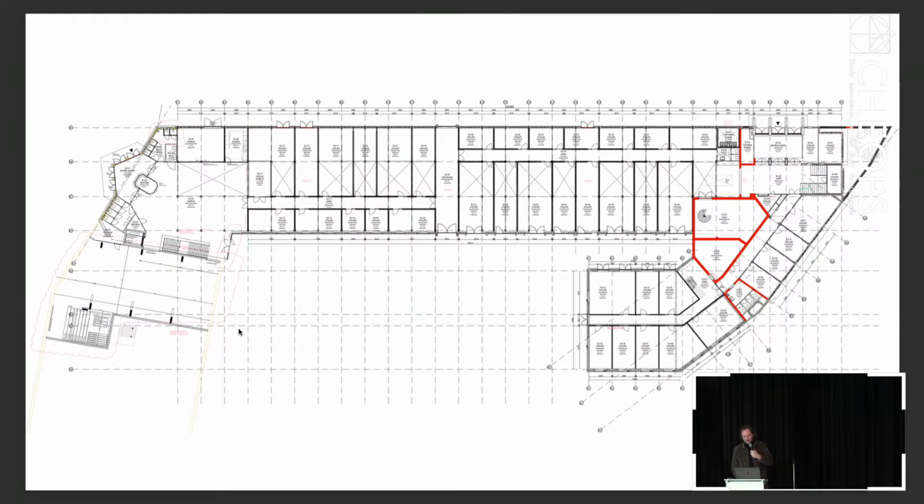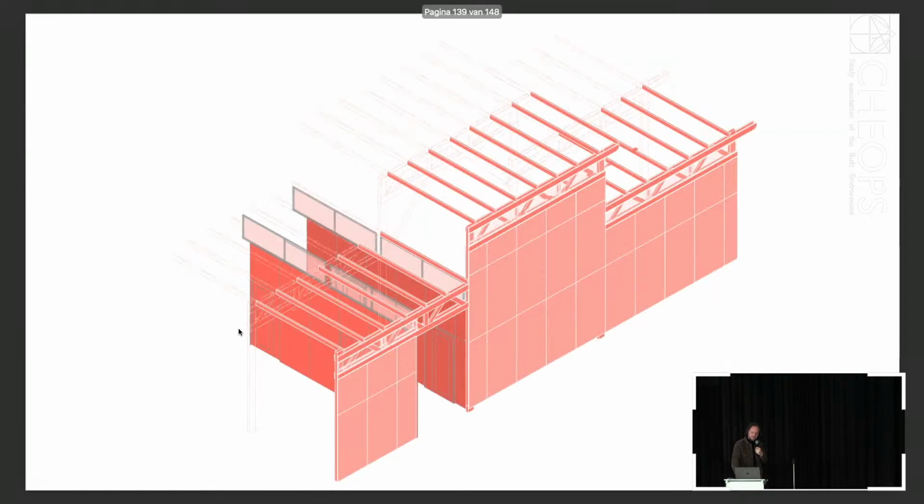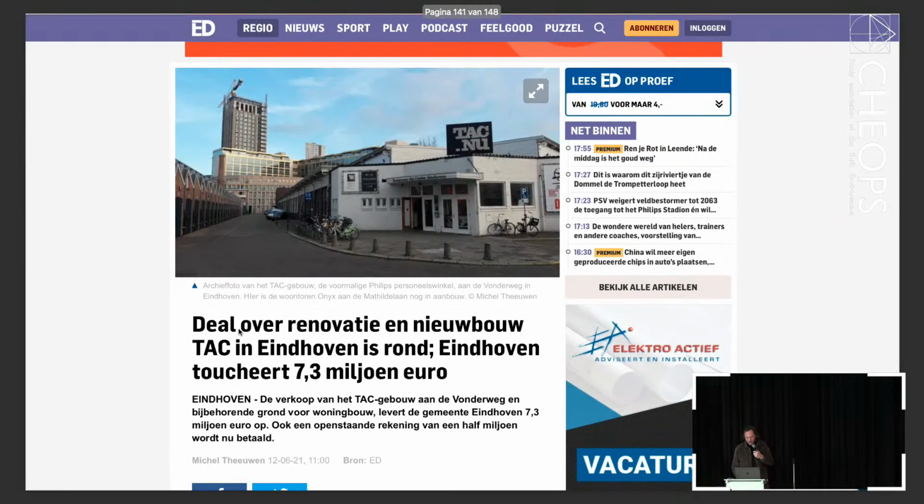Here we see a floor plan, not that interesting. Some isometrics on how that could work. You see the structure, the division, how that could work on a detail level. How we're going to use old spaces that are hidden in the building. There's an old vault that we're going to use as a new expo space. And then there is a deal, which means that we're also getting money from national level, which is really nice, which means that we're going to get a lot of money to make it happen.